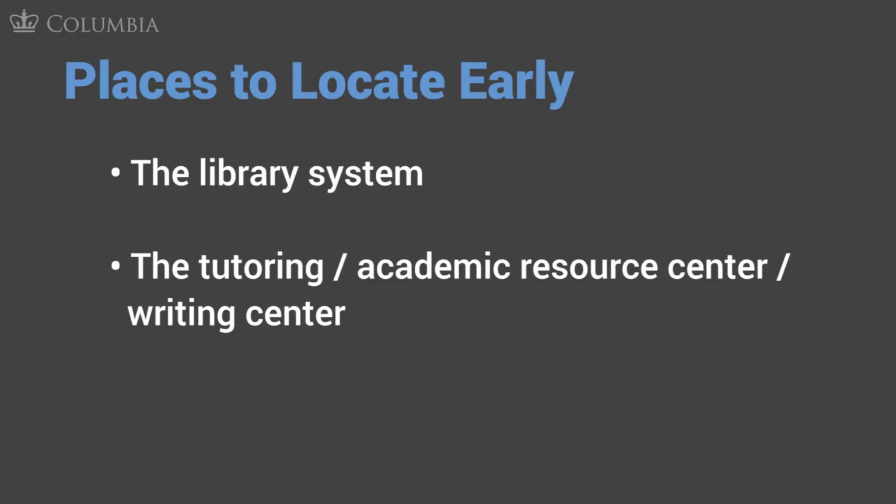You can use it if you want to do well, or if you're doing well and want to do even better. Make sure that you locate your dean's office or your academic advisor's office if you haven't already. That's a person you're going to want to build a relationship with. And if you haven't had an appointment yet, do so right away.